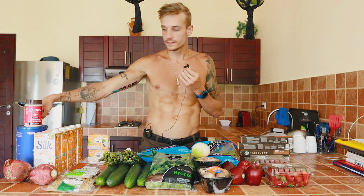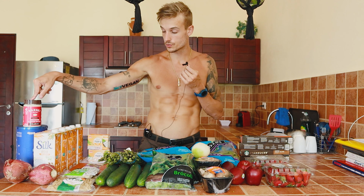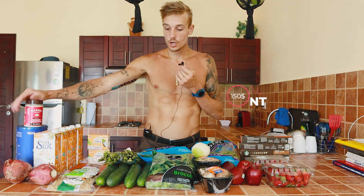And for the cost, I believe this was, and again, it was a little bit more expensive, and I gotta preface this because this was 990 pesos for the protein tub, and this was 350. So right there, that's like 1,300 pesos. So the whole thing was 2,400 pesos. So I think I calculated it's $150 Canadian.